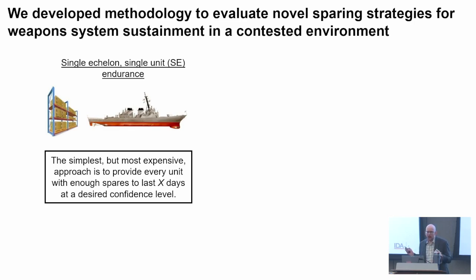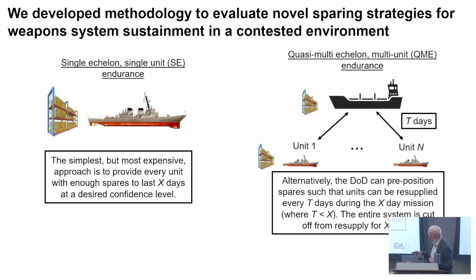However, in reality, this is not how most combatant units in the DoD operate, right? Typically, you're not in complete isolation. You might operate in an environment, maybe a carrier strike group or something like that, right? So, an alternative approach to try and boost readiness levels to a level that's acceptable by senior leaders, but at lower cost, is to pre-position spares in theater.